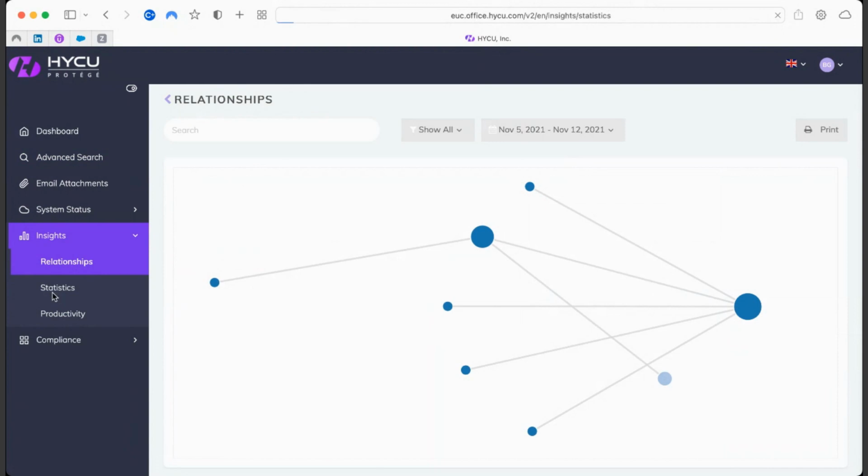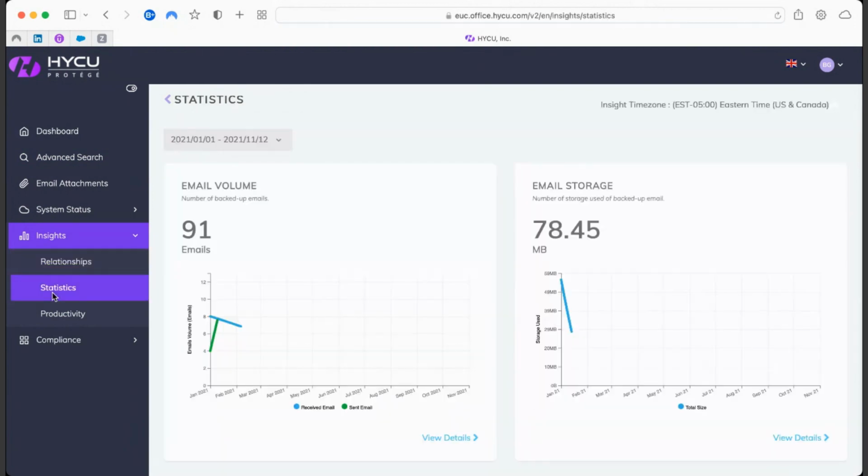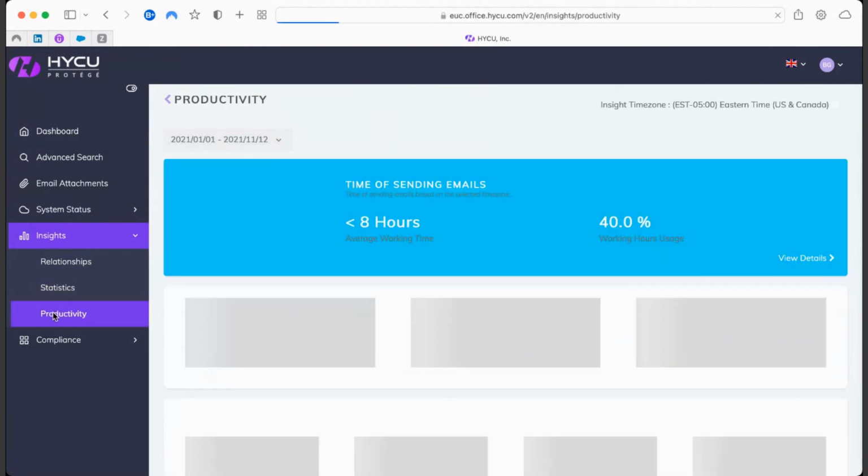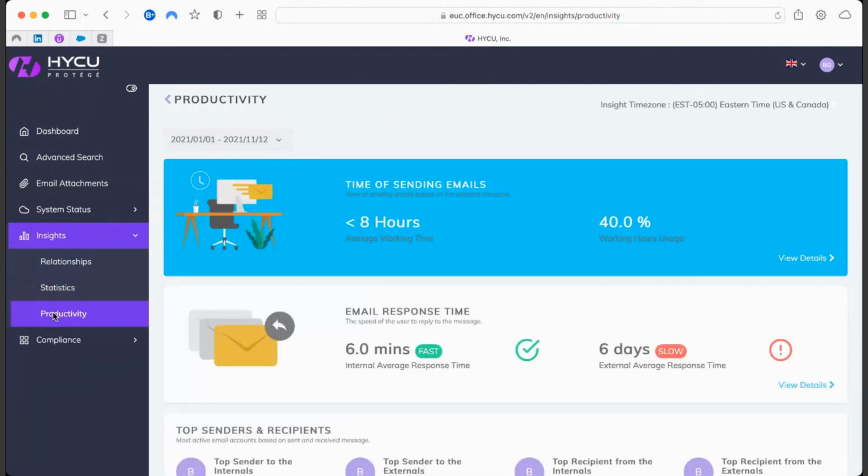And the stats would give you the details about the email volumes and storage, more frequently contacted accounts, attachment types, and everything. And the productivity is how often during work the emails have been sent, how fast they have been responded to, the most active email users, and so on and so forth. So it's really good to have a clear picture about the work-life balance of your employees as well. So that's more of an insight.